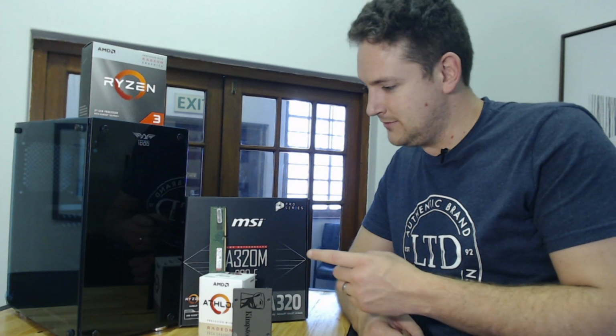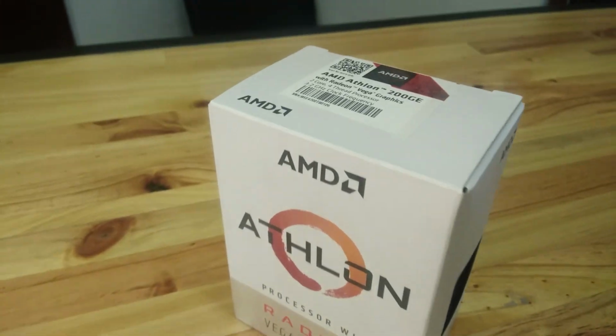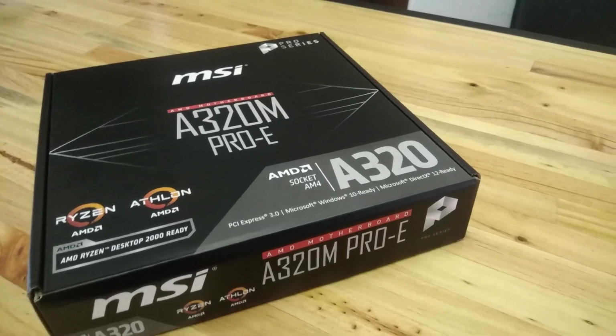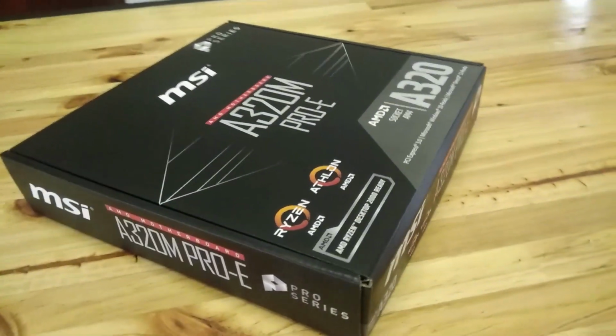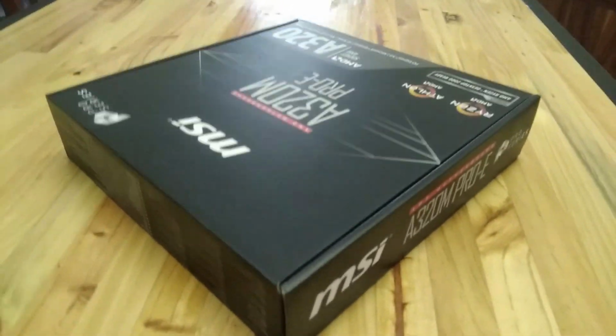First of all, CPU. Without the CPU you can't do anything, and that kind of sets you up for the rest of your build. I went for the AMD Athlon 200GE because why? It was the cheapest. That's why. Then for the motherboard, obviously had to get something that's compatible with the CPU. I went for the MSI A320M Pro-E, which was the cheapest I could find. I went for one stick of 4 gig DDR4 2400, cheapest I could find.